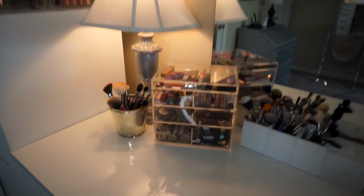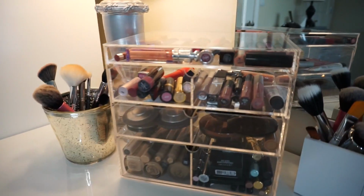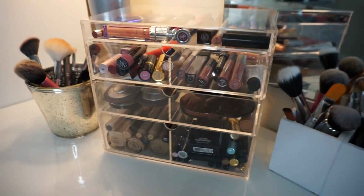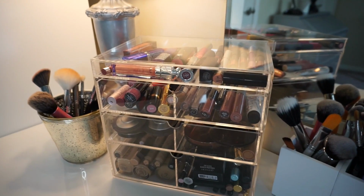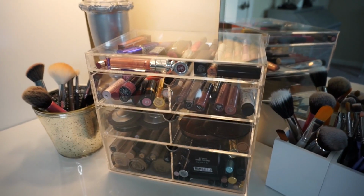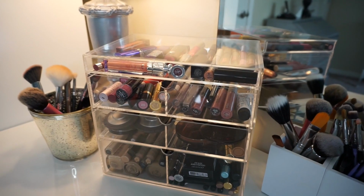So first I'm going to show you guys what I have on my desk. First I have this, I guess it's called a cosmetic cube. I forgot what they're called. I'll link it down below, but it's a knockoff version of one that's online. It's like half the price. Got it on Amazon, heard about it through Danielle Ray.